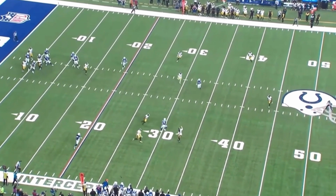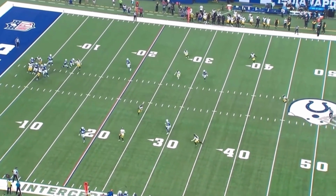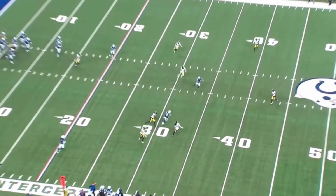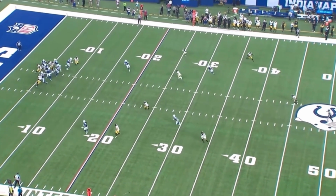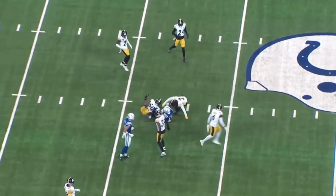And you can see, this receiver here runs a quick little out, but then he stops and he sits in that window. Richardson knows. It doesn't always have to be like a typical, this is an out route, so I have to run to the sideline. He knows, like, okay, I can sit in this window. It's going to be there. And boom, there it is.